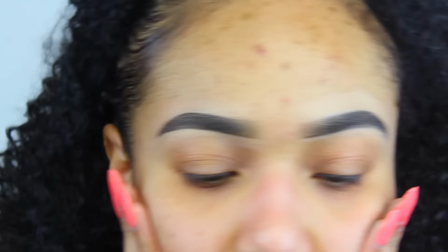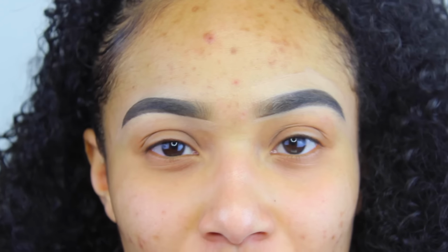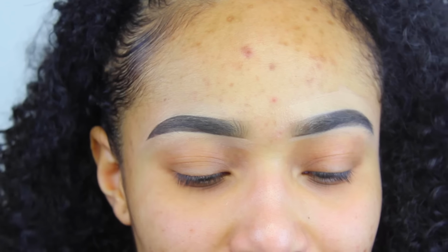So this is the final product, and you can work with low-end product or high-end product. It doesn't really matter, as long as you get the technique down. That's what really is important, is getting that technique and getting that brow to just slay.